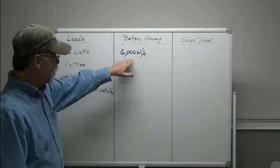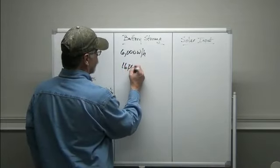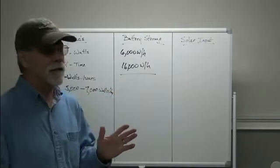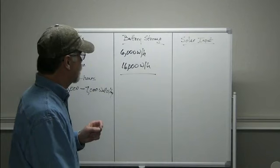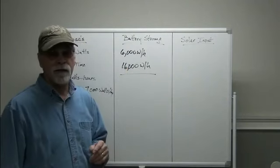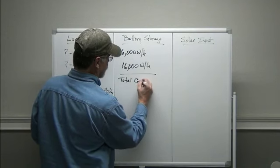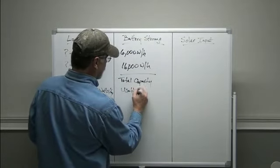But what I have in the big picture is approximately 16,000 watt hours of capacity. Now, one of the things that people get confused with, and I don't want to go too deep into these things, but there are a few basics you need to understand. With batteries, it's going to depend on the chemistry you're using also. There's a difference between your total capacity and your usable capacity.